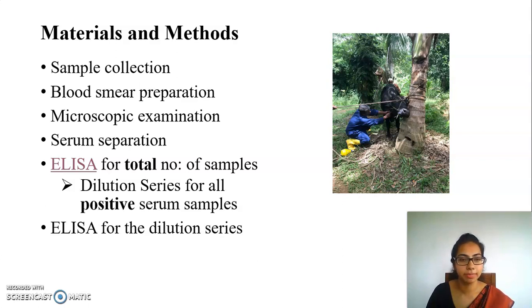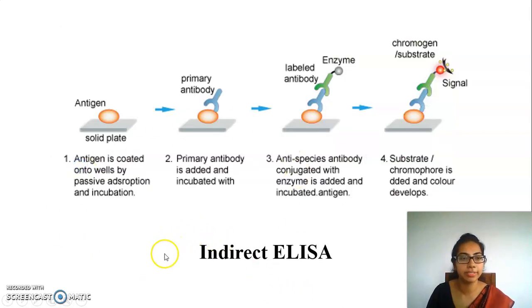And then to the serum samples, ELISA was performed. Let me give you a brief idea about how ELISA works. In the ELISA plate, there are 96 wells, and the wells are coated with the antigen. And then when we add the sample, it has the antibody. The antibody and the complementary antigen will form immune complexes. And in the next step, we add the conjugate, which is linked to an enzyme. And in the next step, we add the substrate. In the presence of the enzyme, the substrate will cause an enzymatic reaction and give a color change.